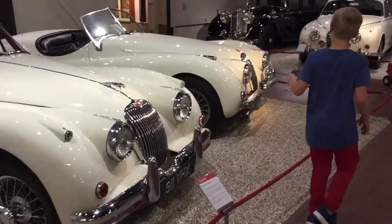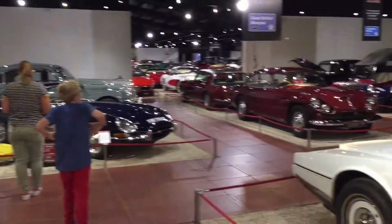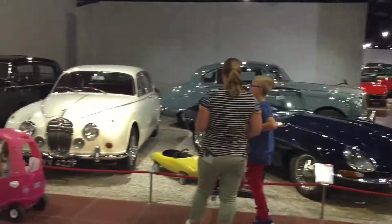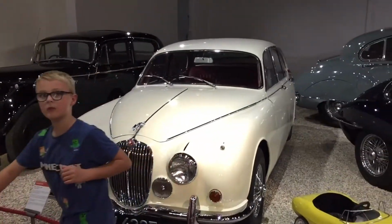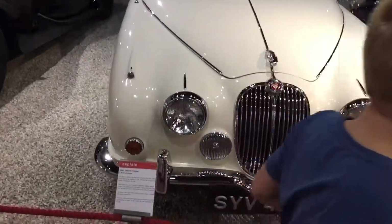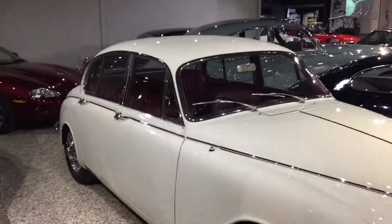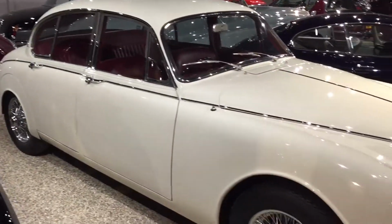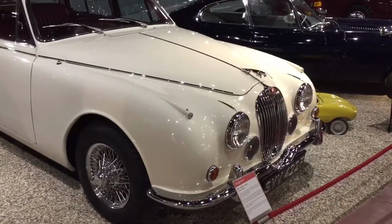So we've now come into the Jaguar section, which is a bit nostalgic for me because my dad used to have one of these growing up. Jaguar Mark II. So it's a good reminiscence of a family vehicle. My dad had the 3.2 litre one, he had the covers on the wheel arches. Very popular by Inspector Morse.